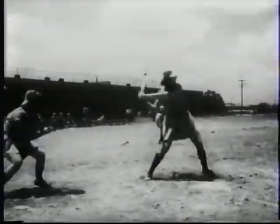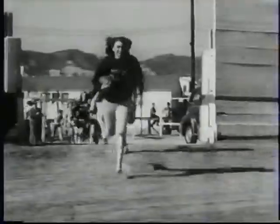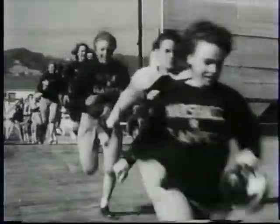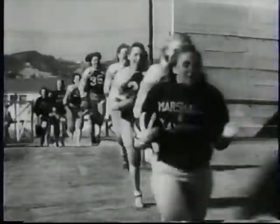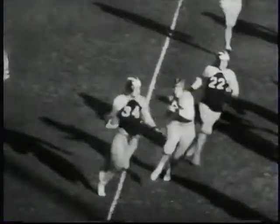The world of professional sports made way for the ladies. From Florida to Oregon, female baseball leagues packed them in. Women invaded the bone-jarring world of football. This San Francisco team proved they could be just as tough as the men.